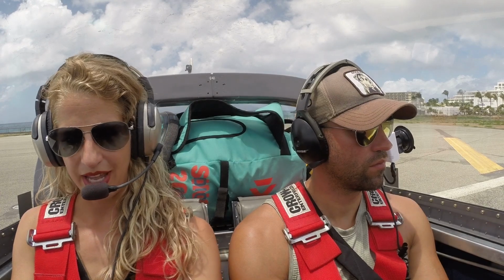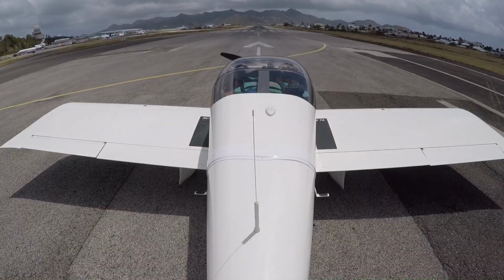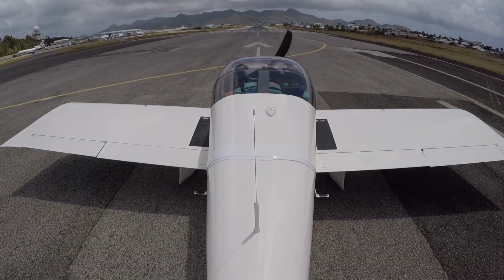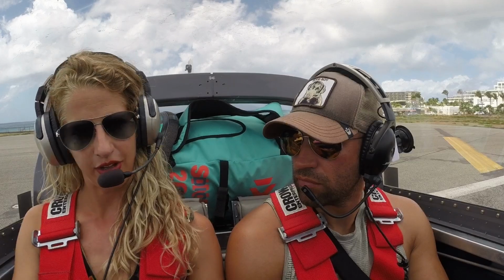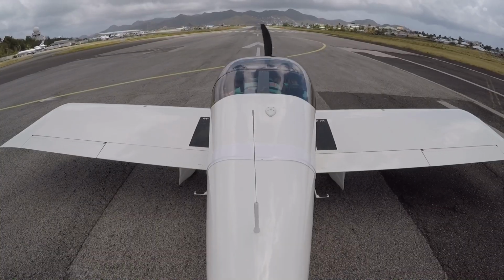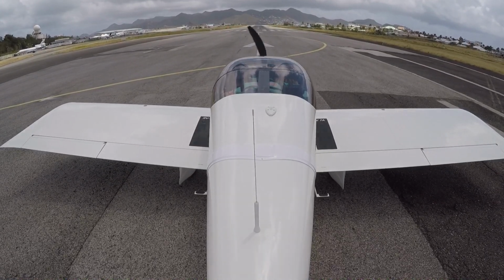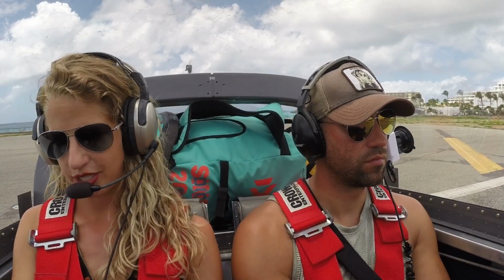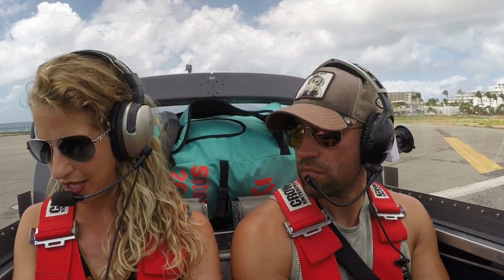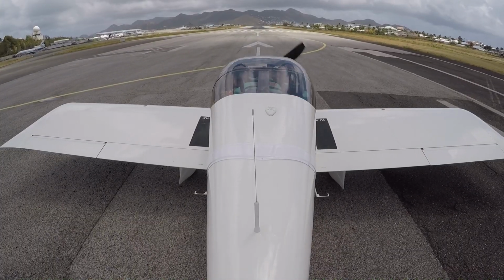Tower, Charlie Golf Kilo Delta Mike, our run-up is complete, requesting the current altimeter setting and a left-hand departure. Charlie Golf Kilo Delta Mike, altimeter 3009. Check 3009 and ready for departure, requesting the left-hand turnout. Charlie Golf Kilo Delta Mike, after departure, a left turnout heading 330, runway 10, clear for takeoff. On departure, left turn heading 330, clear for takeoff, runway 10. And can you please activate our flight plan for Charlie Golf Kilo Delta Mike? Roger. All right.